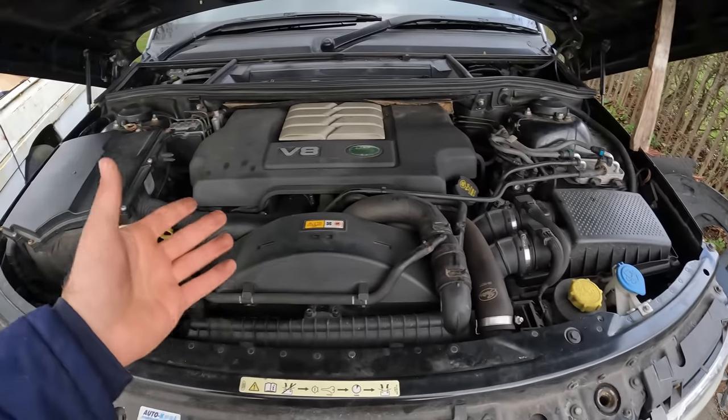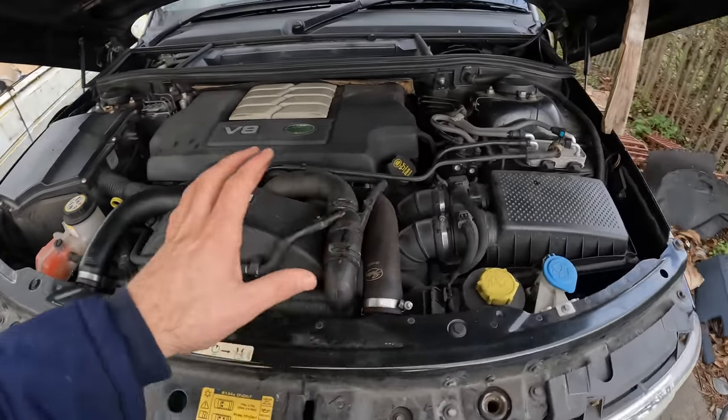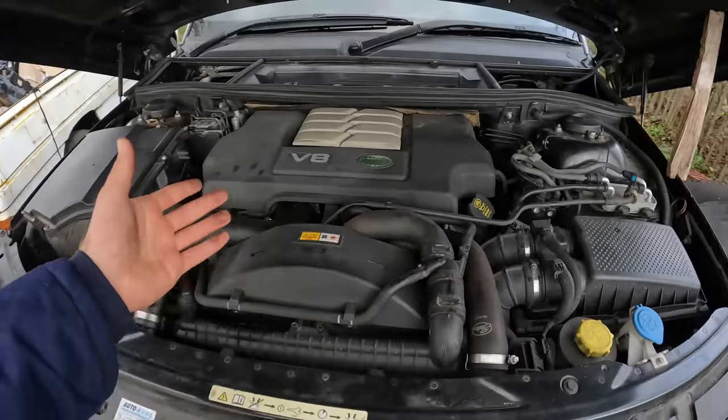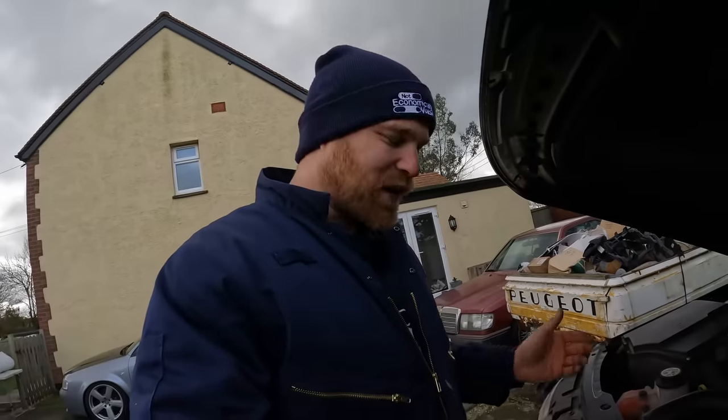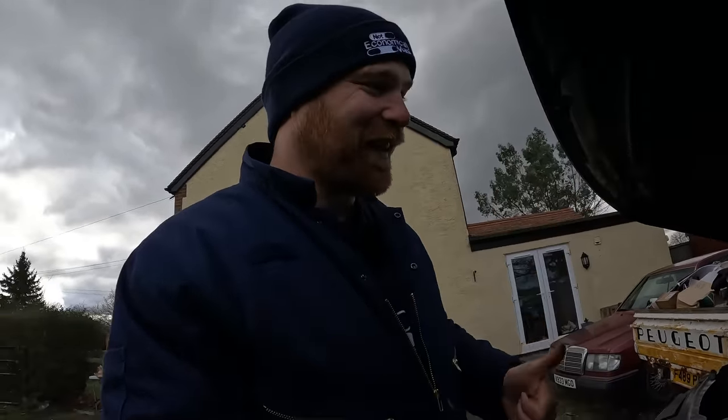When the engine is running, it sounds very smooth. I've obviously driven this car now. The engine performs absolutely lovely. There's no weird ticks, rattles, clunks or bangs or anything like that. And crucially for one of these cars, or crucially for any car, who am I kidding? There are no engine management lights on. So that's fantastic.